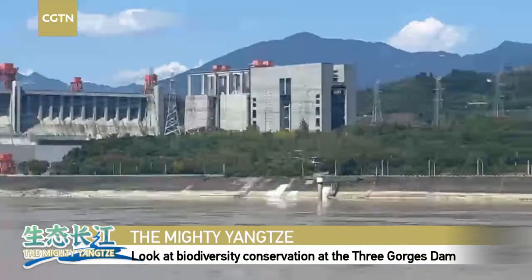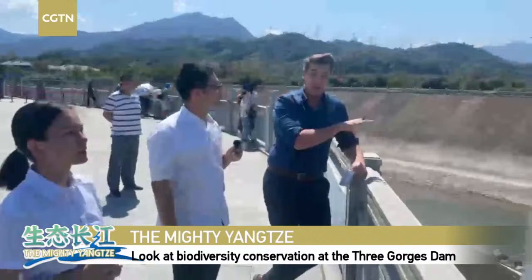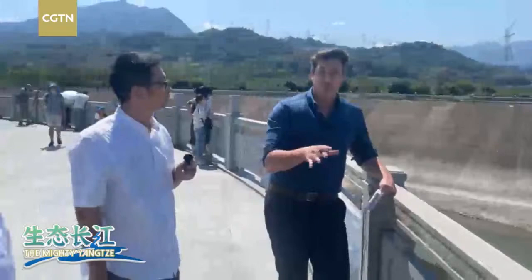All right, well, we are going to travel around a little bit. We're not done with our tour here. We're going to do something actually pretty special. We're going to go onto the Three Gorges Dam, which is not something that tourists get to do very often. So it's a really special treat for us. We're going to take a break here and be back in about 10-15 minutes and show you the view from over there on top of the bridge. So stay with us here on CGTN.